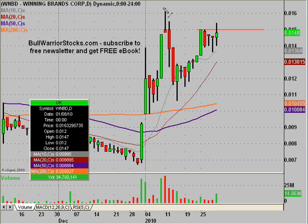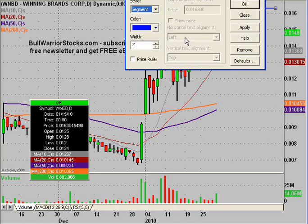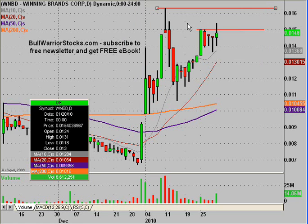But the key resistance that everybody will want to keep their eyes on is up here at the previous high at 0.0163. If that level falls, then I'm sure I'll be back to update the video, and we'll go beyond that. But for right now, one step at a time. These are going to be the two key resistance areas.